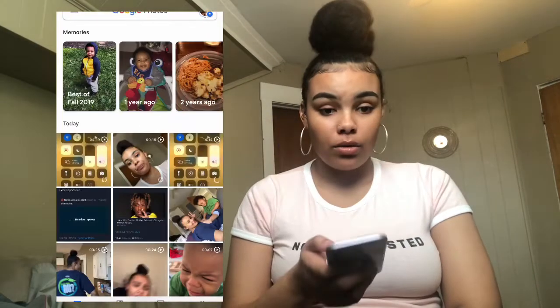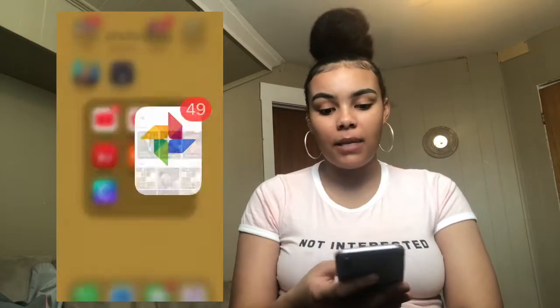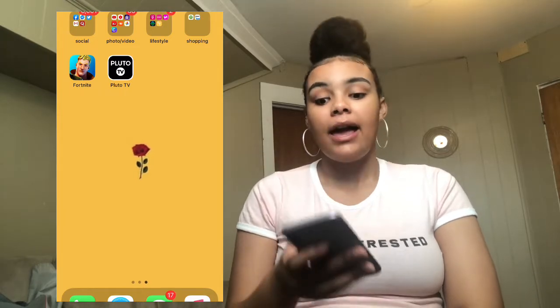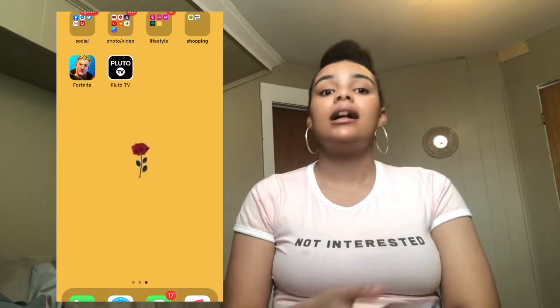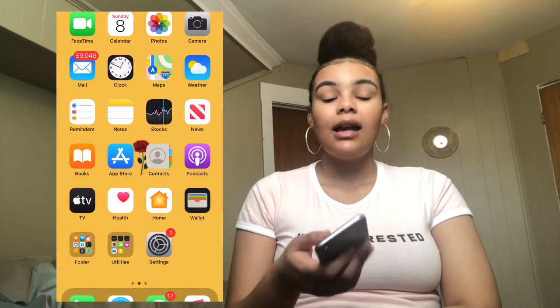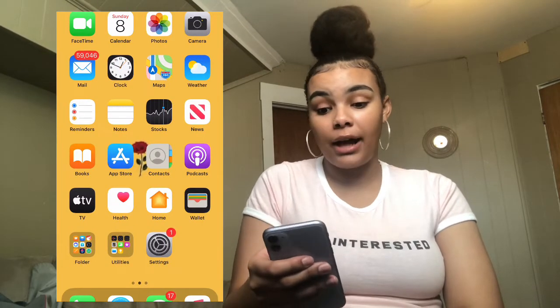Then I have Google Photos, which is awesome because with somebody that only has about 64 gigabytes on their phone, having Google Photos is a godsend. If you're not familiar with Google Photos, basically, it's an app that backs up all your photos from your actual camera roll.